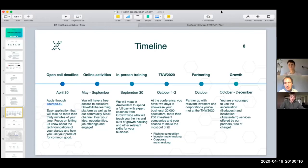Perhaps a hint for the applications. One of the things that we really want to see is what you would like to get out of the program, or your motivation for joining, what services really mean something to you. We really want that motivation to come through, and that will really shine when we're going through all of these applications. Yeah, I think it's also good to pinpoint the technological underpinning of your product, because that's also what we are looking for very much in the application process.